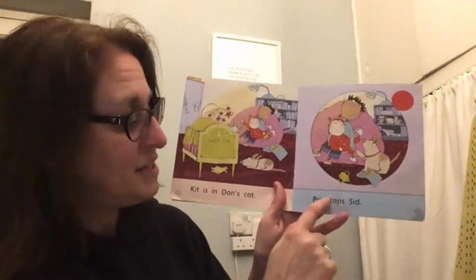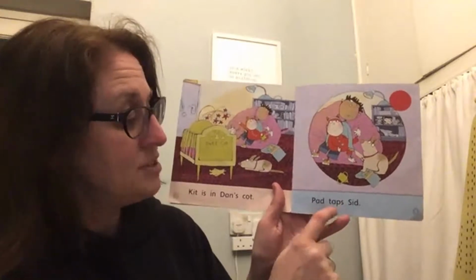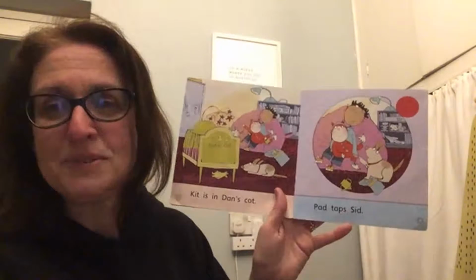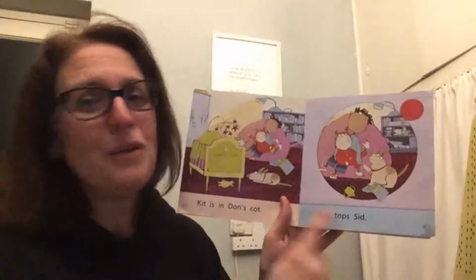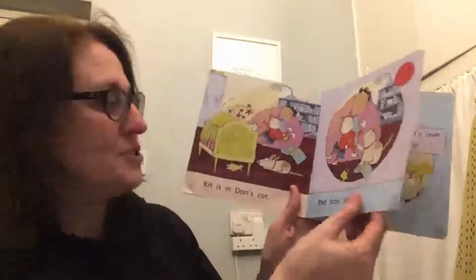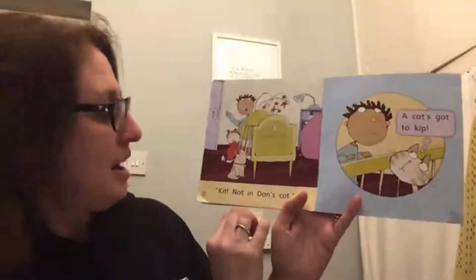Sid. If I haven't said it before, what we tend to do if we've got these words ending in S here is we tend to blend the first three and then add the S on the end. So tap, taps, and then becomes taps. Okay, it's much easier rather than blending the four in a row. At this stage, the children are very used to blending three sounds together. Four is a little bit more complicated. As they become more confident with their reading, they will do that. But at this stage, we tend to blend three and then add the other sounds on. So Pad taps Sid. Ooh, he's not very happy, is he?